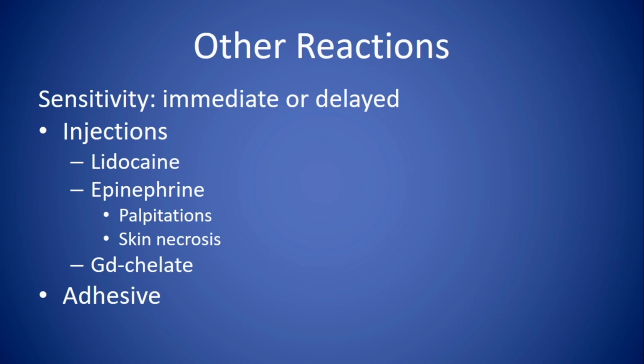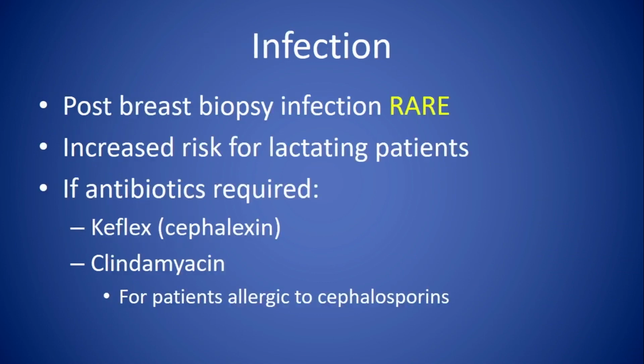Other reactions, such as sensitivity reactions, I'm not really going to talk too much about. It's rare to get reactions to lidocaine. They can get palpitations to epinephrine. If you inject it into the skin, they can get skin necrosis. That's a real reaction that you want to avoid, so please don't do that. They can get allergic reactions to GAD when you're doing an MRI, so you have to be on the lookout for that and ready. And they can have sensitivity reactions to the tape, the Band-Aid, or whatever you're putting on their skin to cover their cuts. So, you just want to be aware that those can happen.